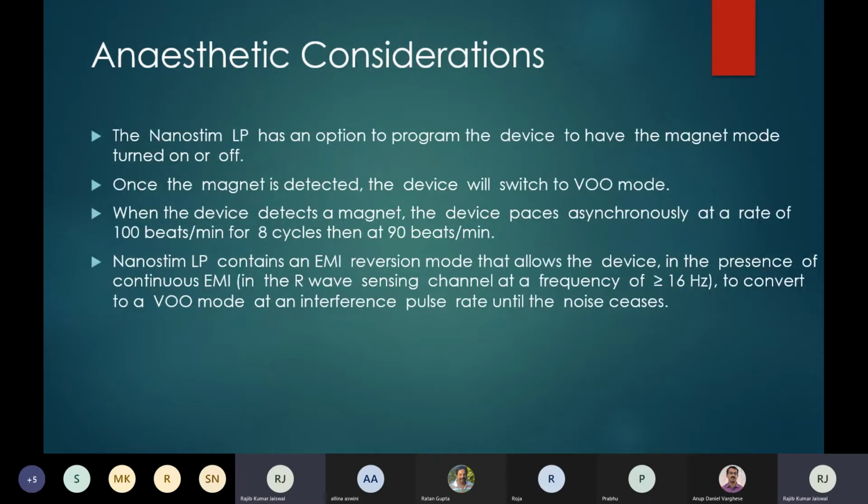The NanoStim LP has an option to program the device to have the magnet mode turned on or off. Once the magnet is detected, the device will switch to VOO mode. It will become asynchronous. When the device detects a magnet, the device paces asynchronously at a rate of 100 beats per minute for 8 cycles, then at 90 beats per minute. NanoStim LP contains an EMI reversion mode that allows the device, in the presence of continuous EMI in the R-wave sensing channel at a frequency of more than 16 Hz, to convert to a VOO mode at an interference pulse rate until the noise ceases. Means whenever there is interference, the device will become asynchronous.